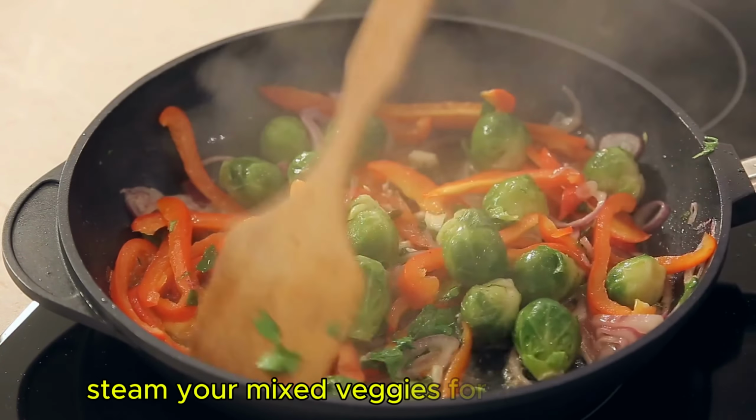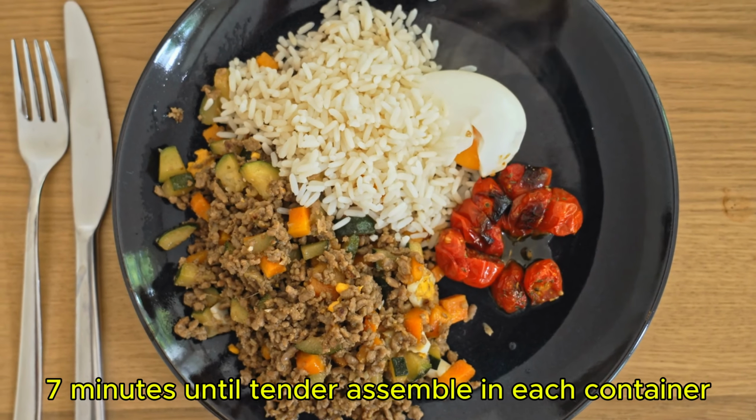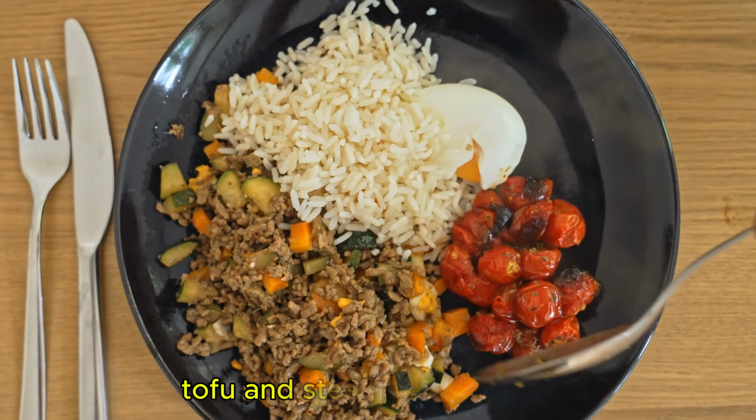Steam your mixed veggies for about 5–7 minutes until tender. Assemble. In each container, add a serving of brown rice, tofu, and steamed vegetables.